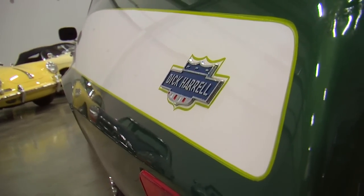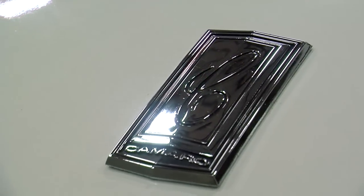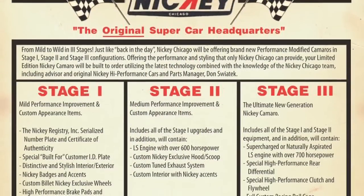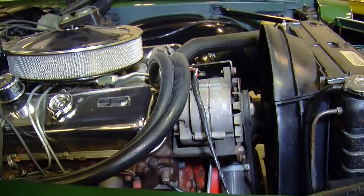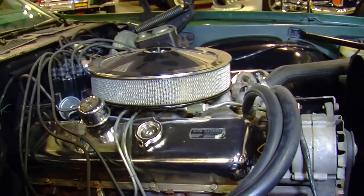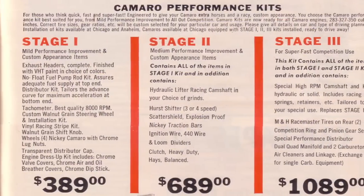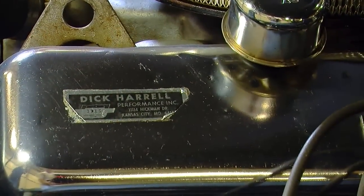So much so that when the new 1967 Chevrolet Camaro came out, the dealership in Chicago called Nickey Chevrolet contacted him, and they said, hey, do you think you can come up with a way to install 427s in these things that we can sell to our customers at Nickey Chevrolet? And he did that. He developed that kit, and it's widely known that one of the earliest 427 installs in a Camaro was done by Dick Harrell.